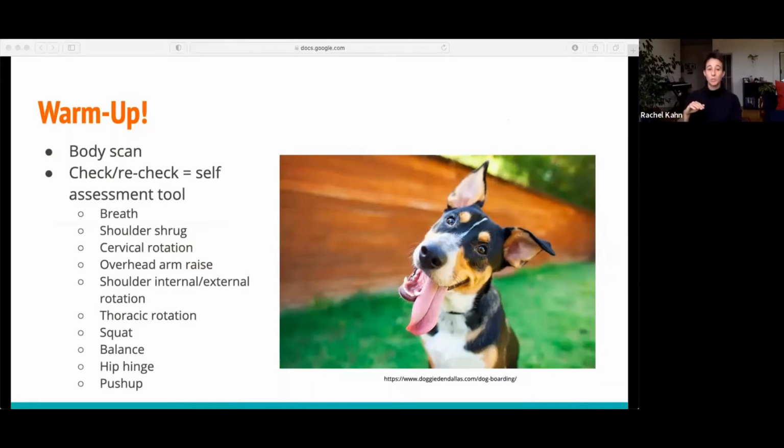Okay. So we're going to jump right into more of the movement side of this. We're going to start with our typical body scan, kind of our drop-in, and then we're going to go into our check and recheck-in that we've been doing for these past 4 workshops. So again, just as a reminder for these reassessment movements, we're using this as a tool. You're going to be doing some of these movements like a shoulder shrug, an overhead arm raise, a neck rotation, thoracic rotation. I'm going to take you through all of the ones that you see listed there.